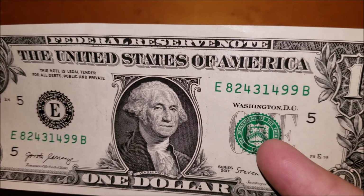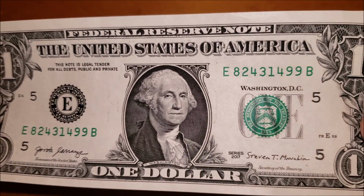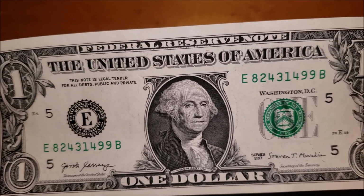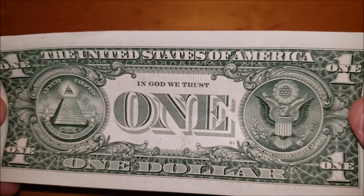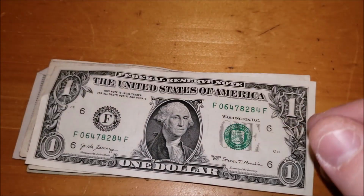A little bit of shift in the seal here. Nothing in the serial numbers. Series 2017. Look at the back of the note. Nice and clean. Same little wet ink transfer that's super common.